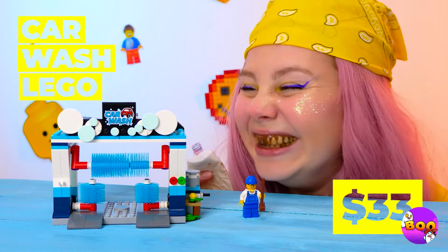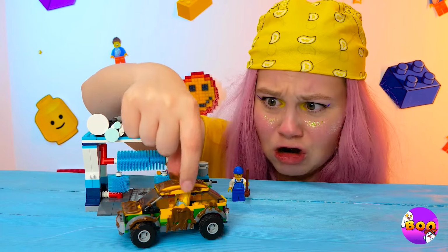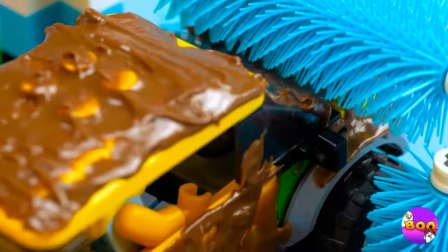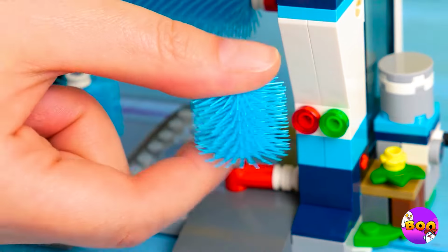Ooh, maybe this Lego car wash can help. First, let's try it out on this dirty car. Wow, it looks fresh from the dealership. Ooh, what's its secret? Oh, bristles.